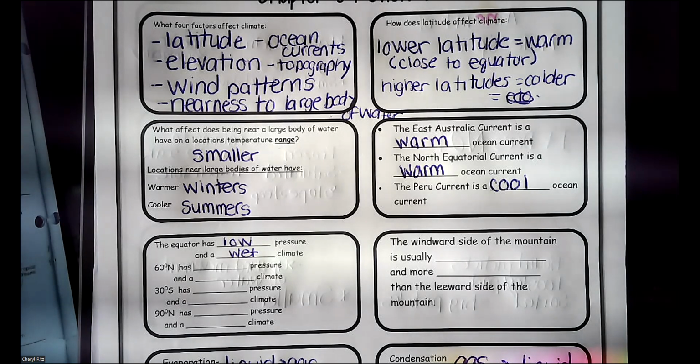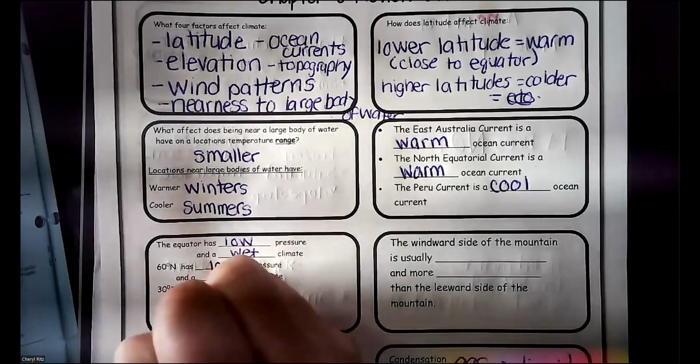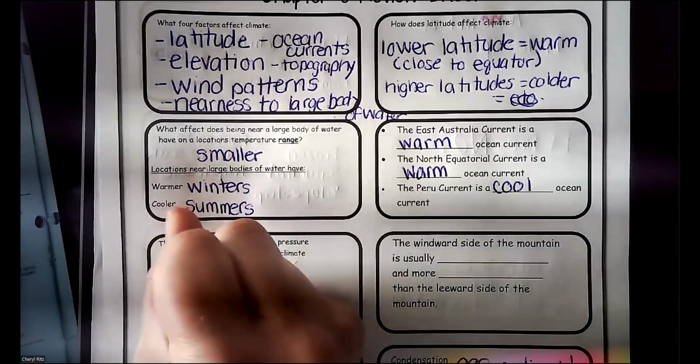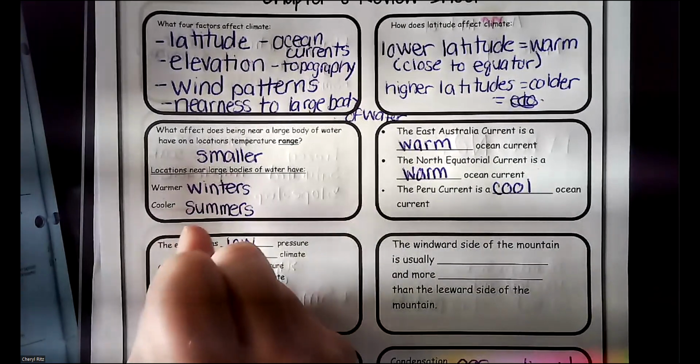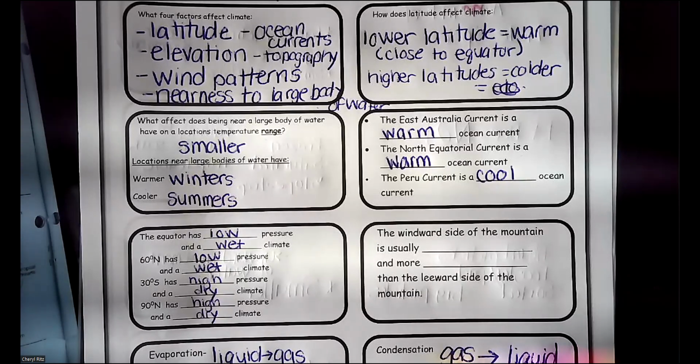All right, what do you got? What's the 60 degrees north? Low. Low and wet. 30 south. You think? Yeah, you're right. And dry. 90 is also high and dry. All right, one more. Oh, the windward side of the mountain.